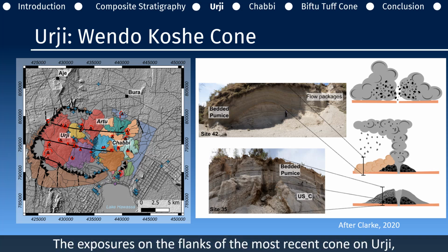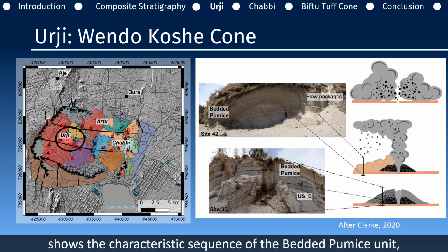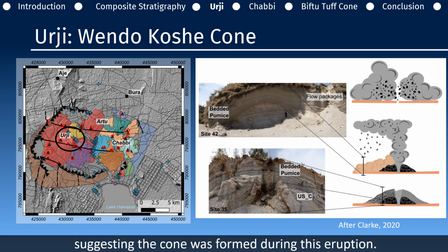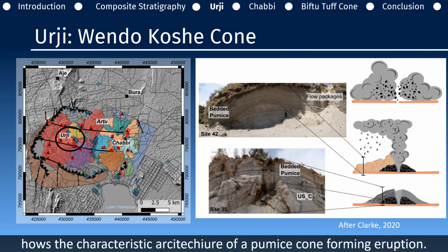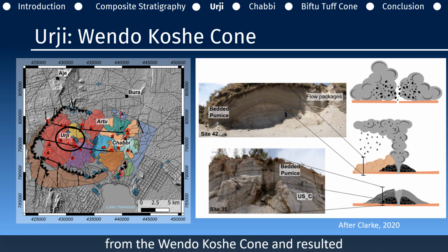The exposures on the flanks of the most recent cone on Urji, the Wendo Koshe cone, shown here on the map, show the characteristic sequence of the bedded pumice unit, suggesting the cone was formed during this eruption. This is supported by the fact that the bedded pumice unit shows the characteristic architecture of a pumice cone forming eruption. However, previous work has suggested that the WKYP erupted from the Wendo Koshe cone and resulted in the collapse of the northern flank. This suggests two possible scenarios.